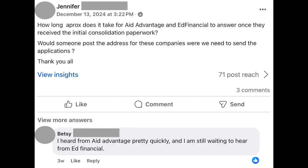How long approximately does it take for Aid Advantage and EdFinancial to answer once they've received the initial consolidation paperwork? This is for the double consolidation. It typically takes 30 to 90 days for a consolidation to process. Usually I have folks hear back, as far as that first point of contact where the servicers say, hey, we've got your information, we're working on consolidating, I usually see that get received within 30 days of submitting the application.